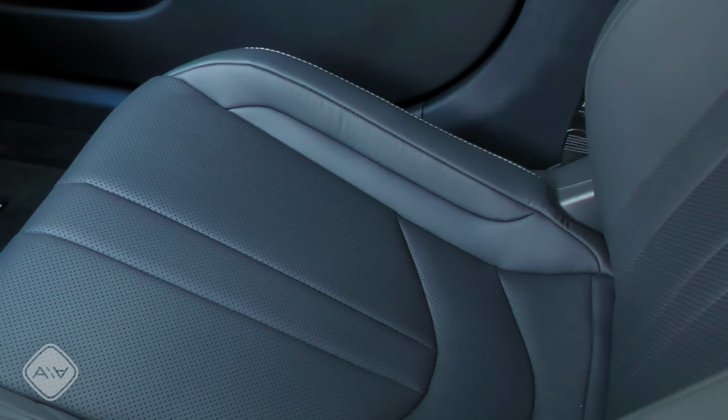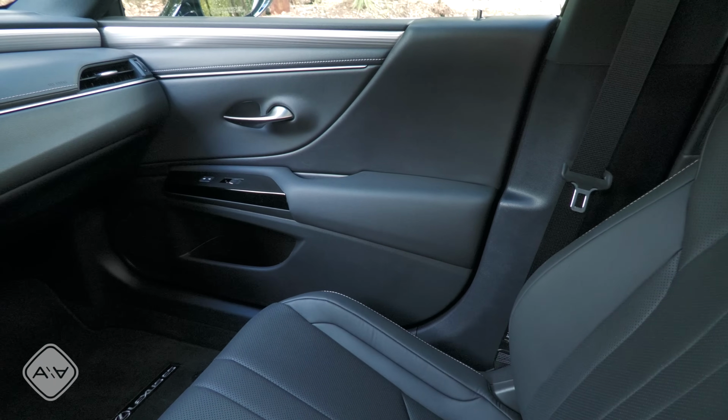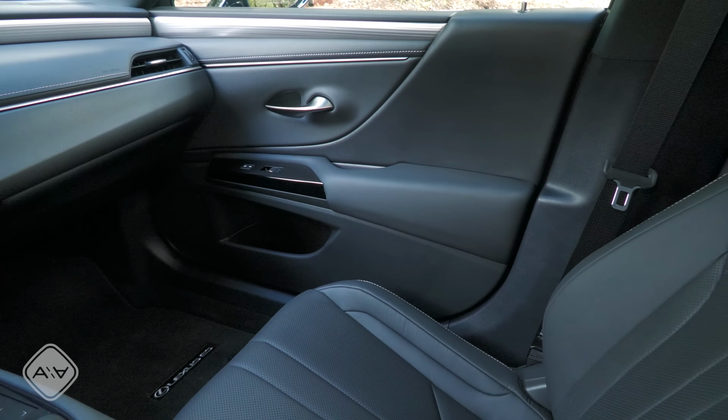The seat bottom and back cushions are perforated because these seats are both heated and ventilated, and as you can see, we have some moderate bolstering on the seat back and seat side cushion. Moving over to the front door panels, we have a reasonable percentage of soft touch plastics, although there are still hard plastics down there at the bottom of the door, as you'd expect in an entry-level vehicle.